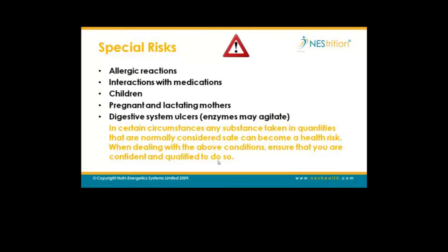There are special risk factors, and these again are things that should come up within a comprehensive case history, most notably if someone has a specific allergic reaction. Again, just highlighting the need to take into account current medications. Children may have different nutritional needs. Pregnant and lactating mothers, obviously herbs should be recommended with caution to these groups, and clients with digestive system ulcers, again, caution should be used, especially when recommending any of the supplements that contain the digestive enzymes, as these enzymes may exacerbate the ulcers.